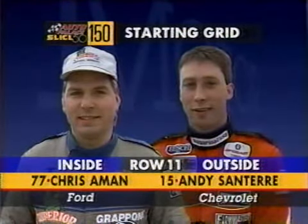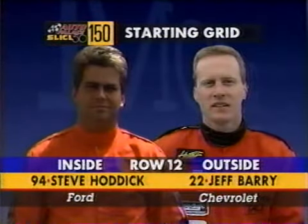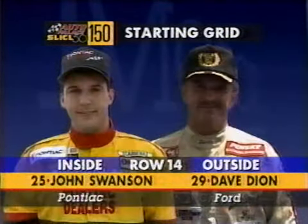Chris Amon, his 2nd career Busch North start, and last year's Rookie of the Year Andy Santerre, who won at Williamson, New York this year. Steve Hoddick finished 8th at Star Speedway in Epping, New Hampshire last month, and Jeff Berry, who finished 7th at Williamson. Racing granddad Stub Fadden, 61 years old, he won at Jennerstown last month. Andy Hillenberg, 2nd start of the year.